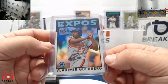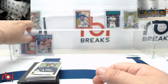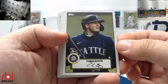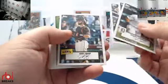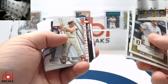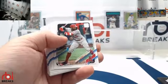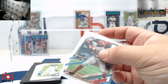For the Expos, which is the Washington Nationals, Vladdy Sr. '52 paper, Evan White rookie, Joey Bart, 52 paper, 52 Chrome, Gleyber Torres for the Yankees. Die cut Brooks Robinson for the Orioles. And we got a Joe Adell flagship rookie. Again, immediately gets sleeved.